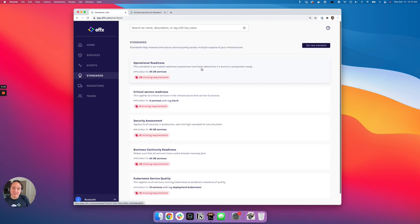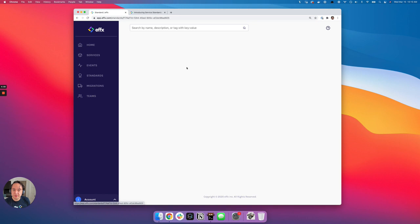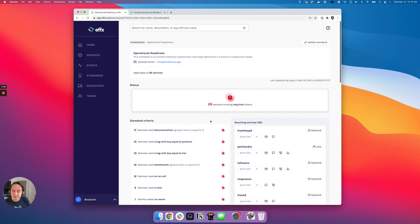Here you'll see a handful of standards that we've defined to measure different types of readiness within our demo environment. The first one's operational readiness. This applies to all of our services in our environment and ultimately helps determine if a service is production ready. It has a handful of criteria, and you can see that of all the 26 services that this applies to, there's some work that needs to be done.